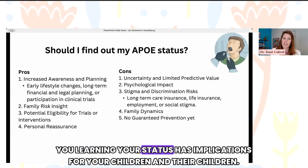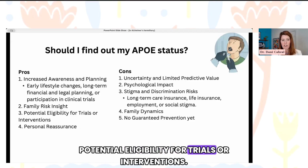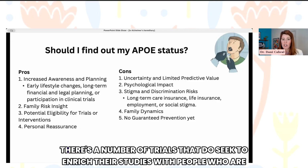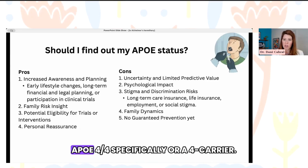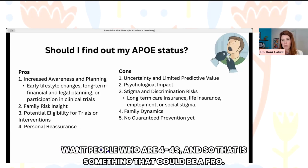You learning your status has implications for your children and their children. Potential eligibility for trials or interventions. There's a number of trials that do seek to enrich their studies with people who are ApoE 4 specifically, or a 4 carrier, and there's some clinical trials of treatments for Alzheimer's that only want people who are 4s, and so that is something that could be a pro.